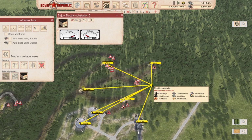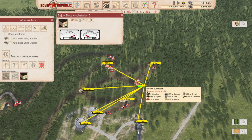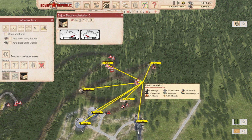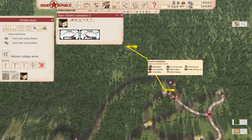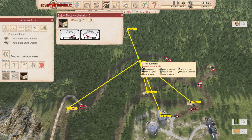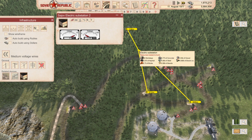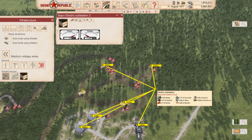But what I'll do is I will go ahead and add another substation somewhere right over here, so that we can make sure that these, ooh, that one's not powered either. Oh, and there's one out here too. My goodness. Okay, so we will have to, oh man, it's just not gonna reach that one, is it? It will have to be numerous substations.